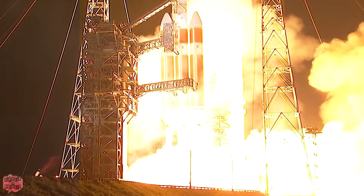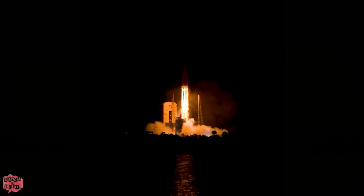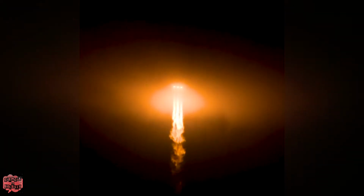Liftoff of the mighty Delta IV Heavy rocket with NASA's Parker Solar Probe, a daring mission to shed light on the mysteries of our closest star, the Sun. RS-68A look good in the full thrust mode. 25 seconds into flight. Chamber pressures continue to look good on all three boosters. Now 35 seconds in. Chamber pressure on the core booster is throttling down to the partial thrust mode.